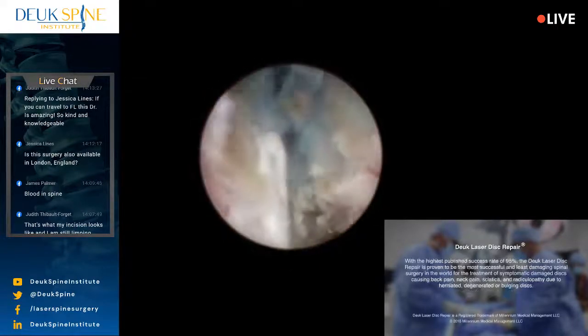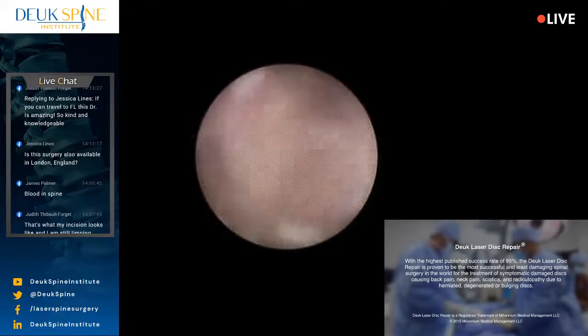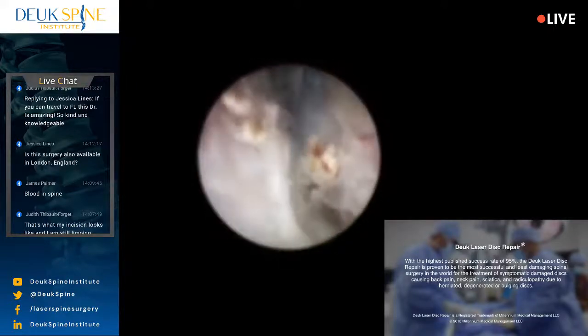This surgery is a much better alternative than fusion. You don't want to have a fusion. There's a 99% chance that we can fix your back problem with your herniated disc with just the laser surgery and no fusion.